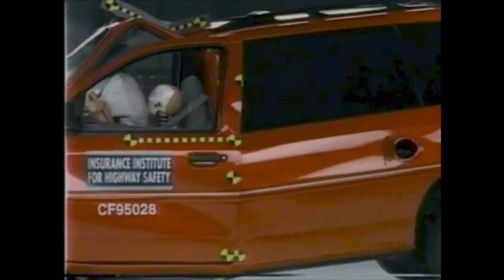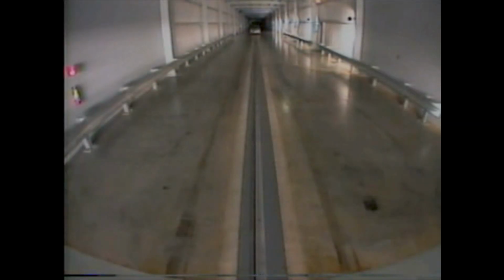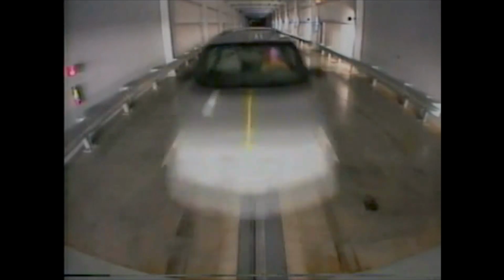Remember, there was a minivan that did well in this test. The Ford Windstar protected every part of the body. In the Toyota Previa, the Institute says there's a chance the head, neck, and legs all were injured. But the Institute says even worse than the Previa is this brand new design from General Motors, the Pontiac Transport.